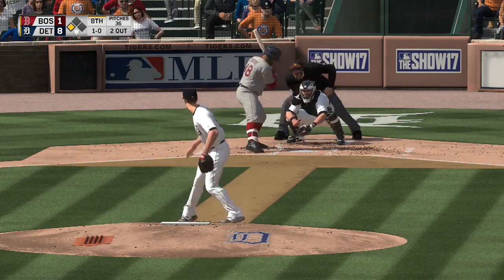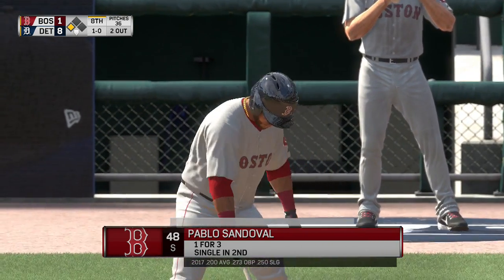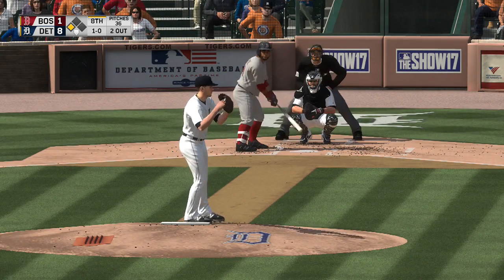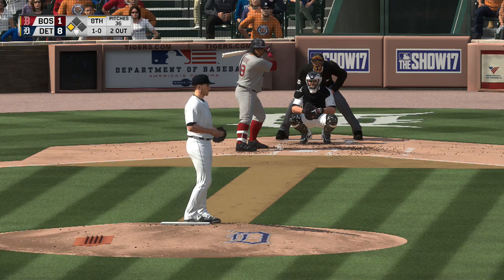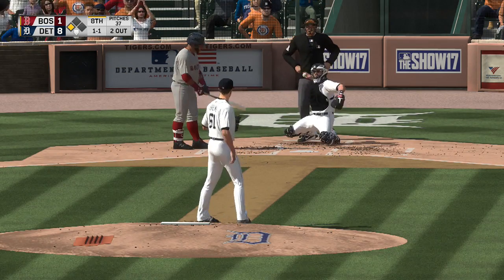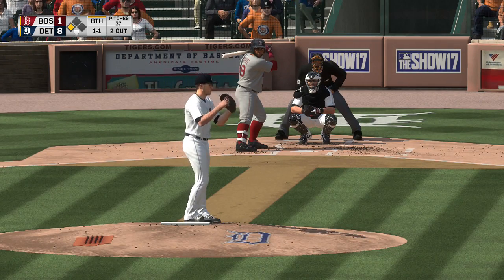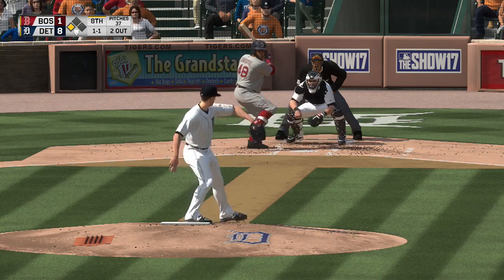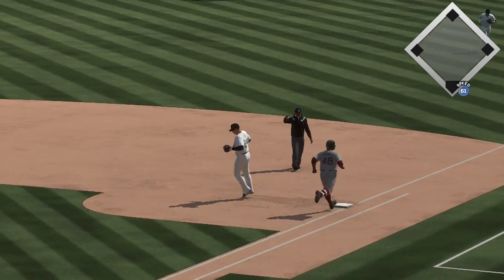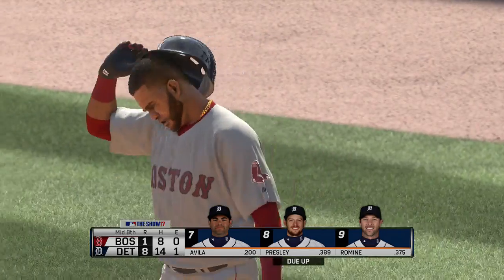Here's the Panda now, Pablo Sandoval, as he lays off a fastball too low for ball 1. It was a flyout for him in his last trip. Here's the 1-0, and he takes a pitch right down the middle. Now here's a bouncing ball headed for Iglesias at short. Throw to first will get him easily, and the side is retired. Red Sox lead 1. It's still an 8-1 ball game.